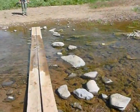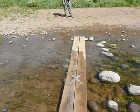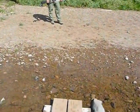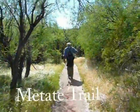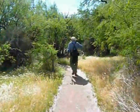Oh, I see a little fishy. Well, you get a little wet. And we're now on the Metate trail. It's been in great shape, my goodness.